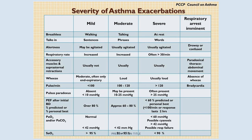Here, I talked about pulsus paradoxus. If it's greater than 25, you have severe air trapping, and you're going to have hemodynamic effects, because that pleural pressure goes to the mediastinum and blocks off the great vessels. Then it looks at the PCO2 and the SpO2. Again, no asthmatic with a mild attack should be hypoxic, because as I said before, it's not a lung parenchyma problem, it's an airway disease.